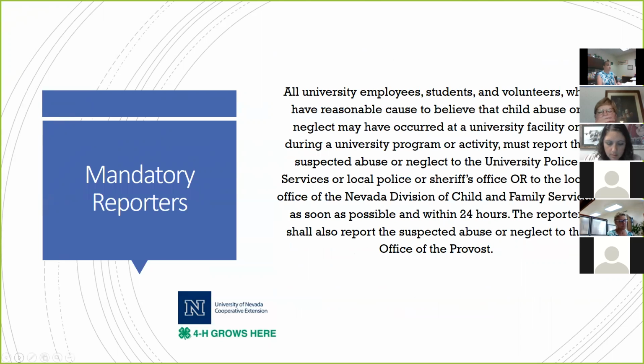But essentially, I want to talk a little bit about the mandatory reporting, because this was something that was new, that came up just in the last, I didn't realize was in the new policy, the university policy. So we are mandatory reporters within Extension, and that includes employees, students, and volunteers that are university.